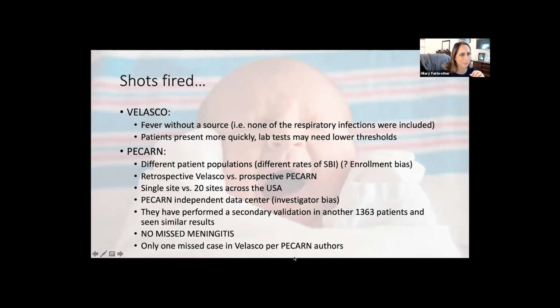Well, this kind of resulted in a little bit of a nerd war, I like to call it. So shots were fired. And Velasco said, like, listen, we don't think your clinical decision rule is all that. And the PECARN group came back and they were like, yes, it is, and you're wrong. The PECARN group said, listen, we obviously have different patient populations. And then they asked, do you have enrollment bias? Because we don't believe that anyone is seeing 20% SBI rate.